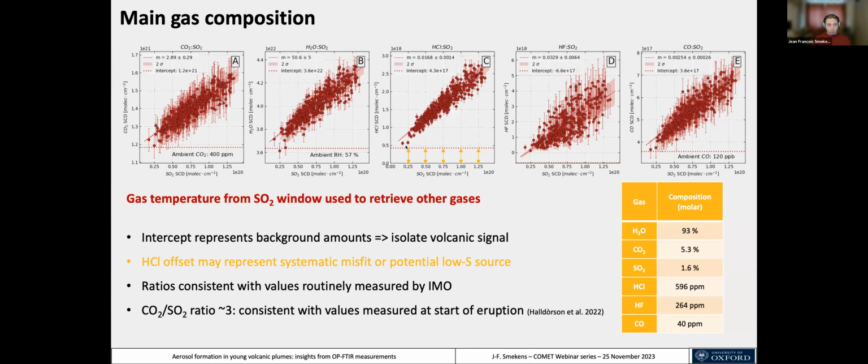Here, all of the ratios are plotted against the column density of SO2, which is used as our measure of the intensity of degassing, and then we create an overall gas composition, which is presented in the table here. I'd like to draw your attention particularly to the middle plot, plot C, which shows an offset in the HCl. The intercept should be at 0, 0, and it isn't.